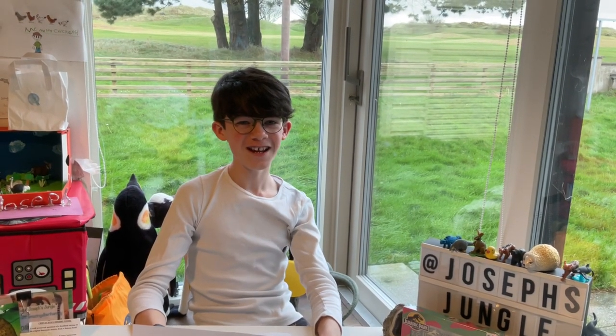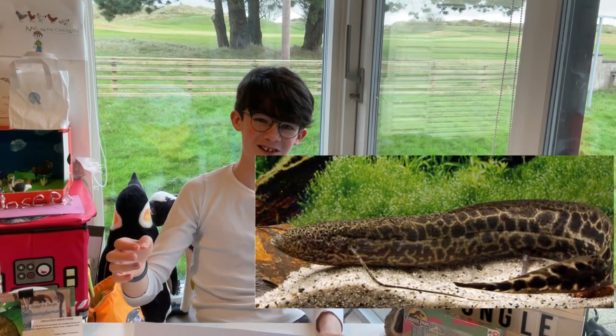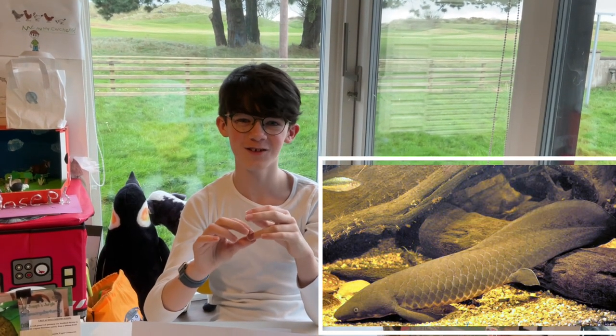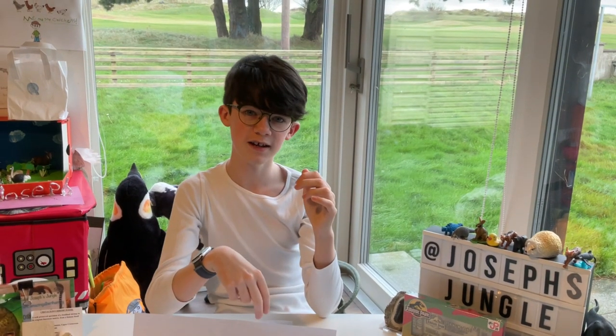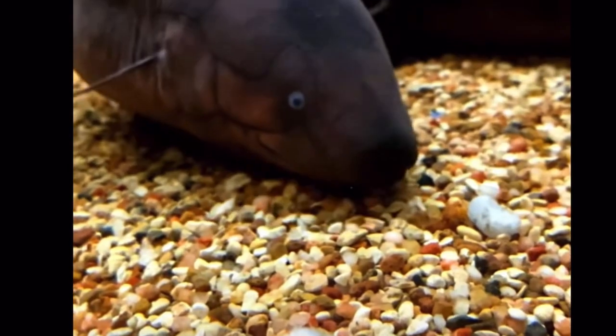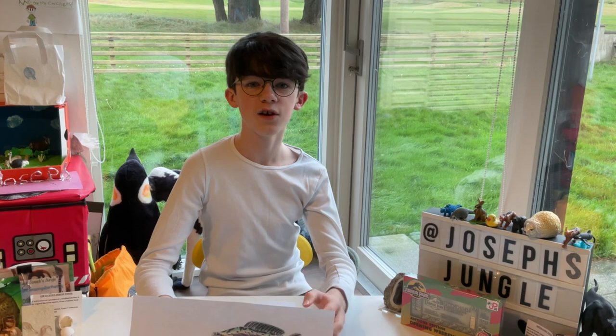And the final fish on this list is really a stretch, because they are so well adapted for land. These fish have been around for like 400 million years, so they're doing a lot of things right to stay alive that long. The lungfish is definitely, out of all the fish in the world, not just this list, the best adapted for land.